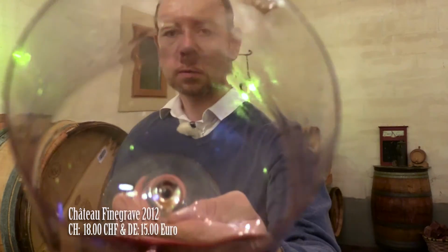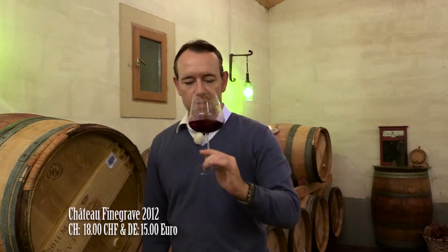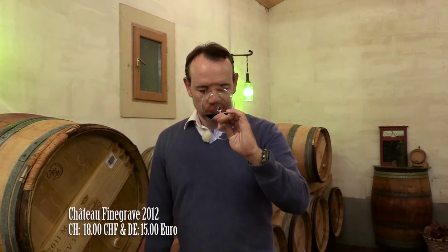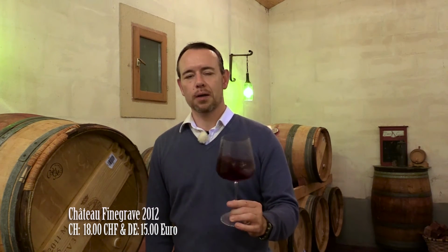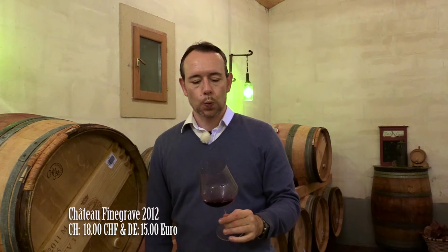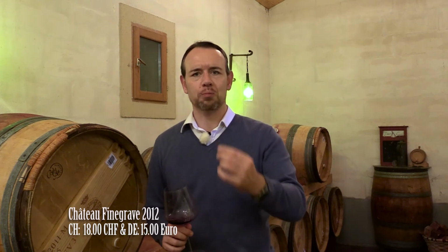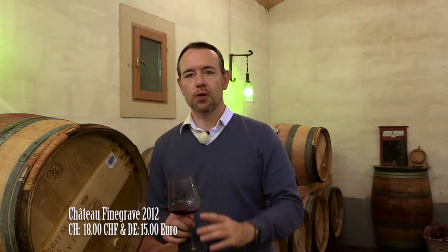2012, the color is very dark, it's very elegant. The nose, you get some light cherries, but it hasn't got a big bouquet. There's still aromas, the wine is still developing. You get wonderful licorice, wonderful red fruits. This is very, very good.